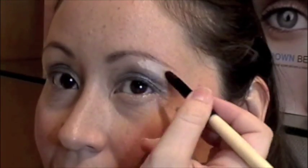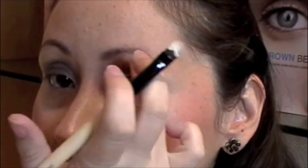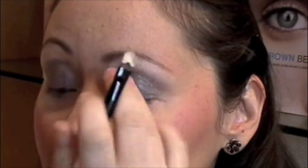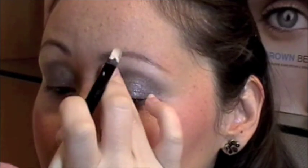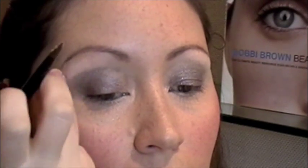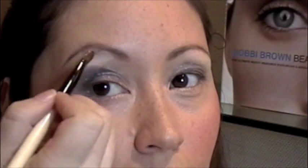Nice. And this is the bone. Now with the bone, you can see it goes on a little bit more intensely because it is not a clear base. So you're going to want to take that fingertip and really blend it in. You don't want it to be too whited out under the brow bone. This will give a subtle lift. So it takes care of any coloration that you might have on your lid that shows through. A lot of women have some coloration. You'll notice I just did it on the brow bone because you don't want to white out the whole lid.